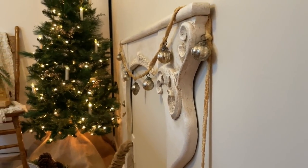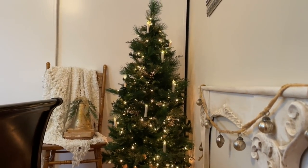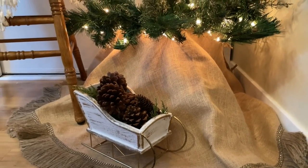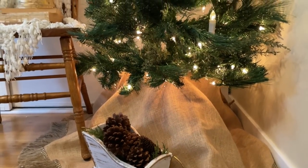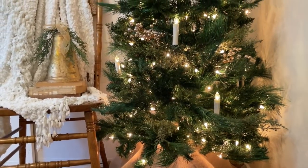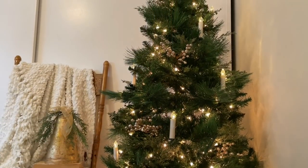I wanted to keep my tree very natural this year, just with a hint of sparkle. Adding those different types of bronze tones along with pine cones with a backdrop of candlelight glow just made everything come together. I also love adding my vintage items such as my books and also this brass bell.